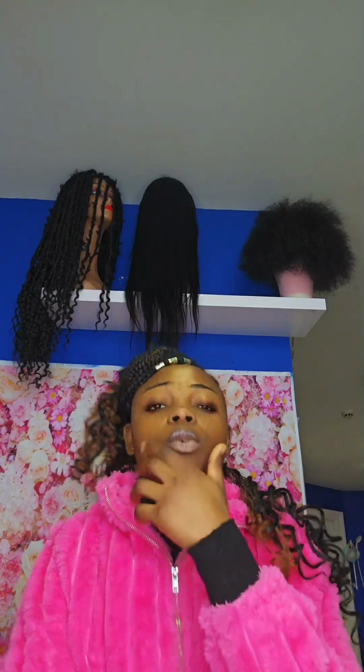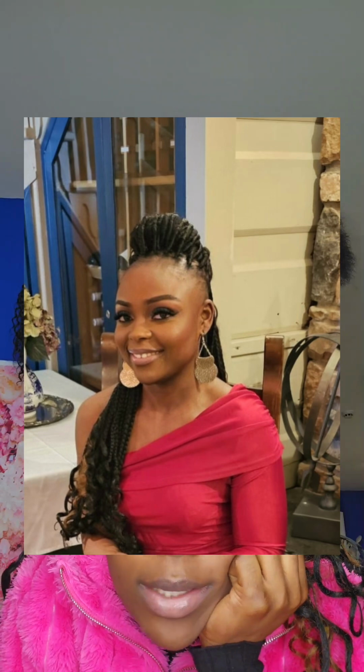So I don't want to do anything I've seen online. I just want to create a style. It might be similar to another style I might have done, but we'll see how it goes.